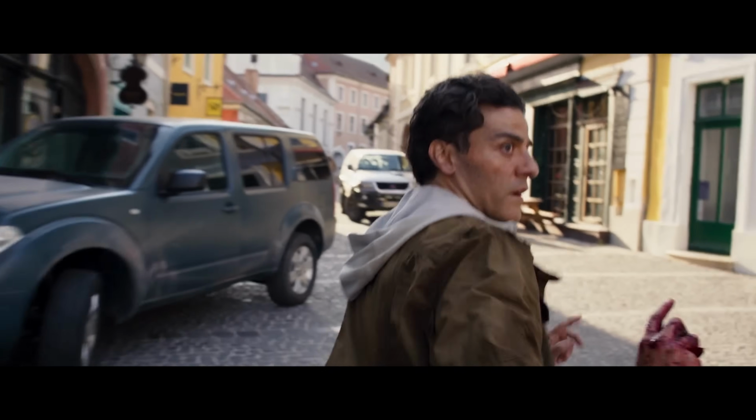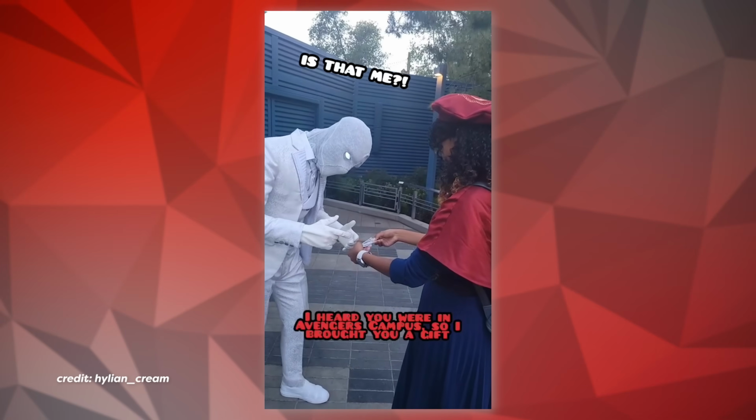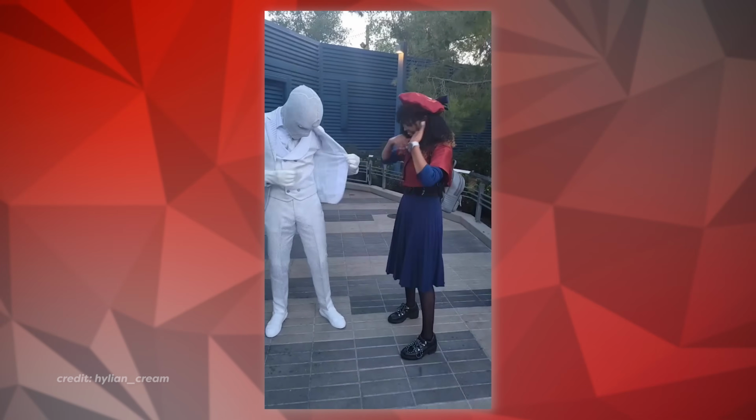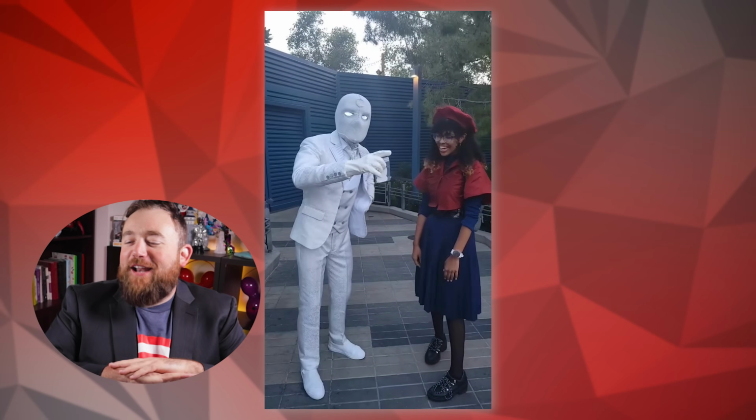Wanna go? All right. I just saw on TikTok, Mr. Knight is out and someone brings him a little gift, a sticker, and all of the pockets on his suit, the many pockets on the suit, they're all sewn shut. Mr. Knight has no ability to put anything in his pockets.